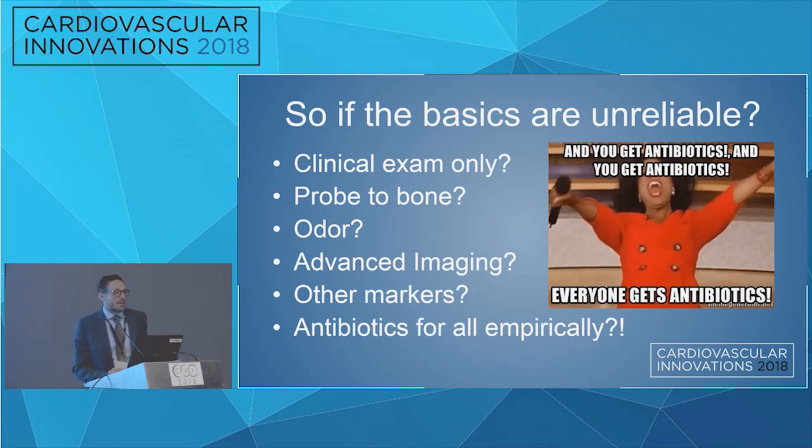So do we use just clinical exam? Do we use probe to bone like he was talking about? Are we talking about odor? I mean, I don't smell great. Most of my patients don't smell good at all. Pittsburgh is where the large people who eat French fries on their sandwiches live.